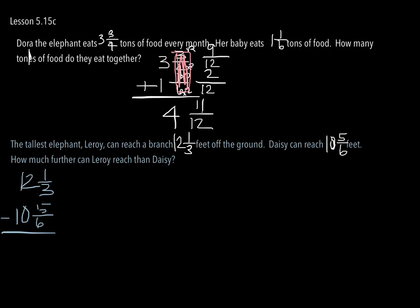The first thing we need to do is get them speaking the same language. Now if we look at our denominators, 3 and 6, what we hopefully realize is that 6 is where they're going to be the same. So we're just going to slide that one over, and we're going to make the denominator 6.